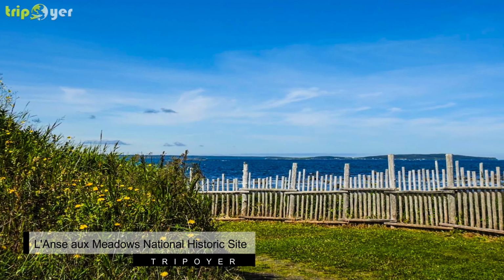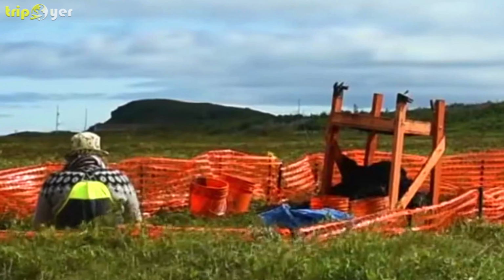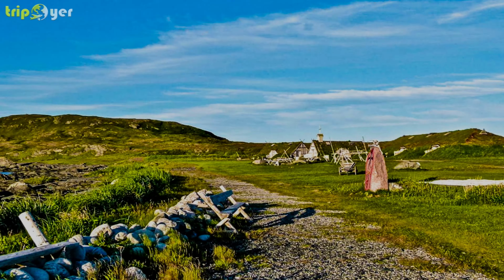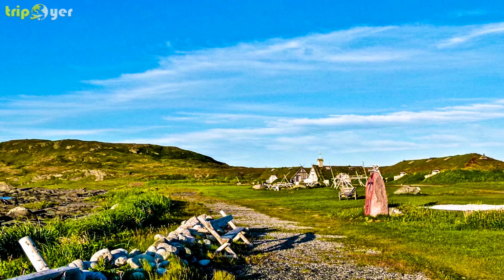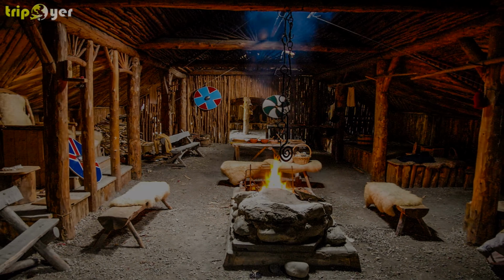Number 3. L'Anse aux Meadows National Historic Site. A UNESCO World Heritage Site since 1978, the windswept coastal outpost of L'Anse aux Meadows, where Norse sailors first settled in North America, has clung onto its title as the only authenticated Viking site on the continent.